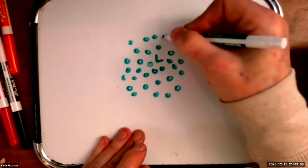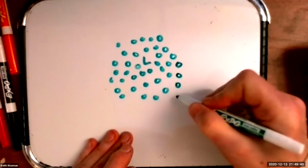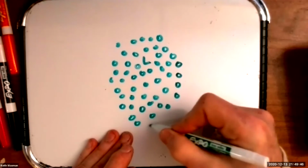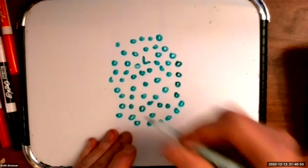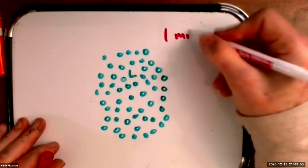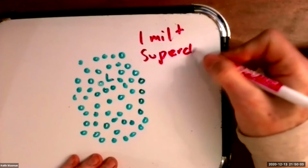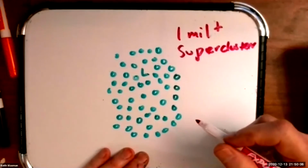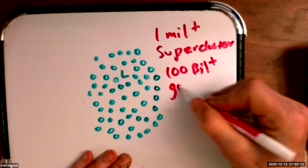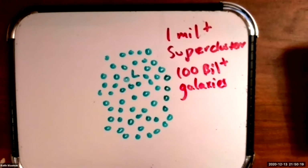And to make this accurate, I have to draw. Now, remember what I'm drawing here. I'm not drawing galaxies. I'm not even drawing clusters of galaxies. I'm drawing clusters of clusters. Every circle is a cluster of clusters of galaxies. And I've made about, I don't know, 25 here, 30 or something. And to make this accurate, here it's getting ridiculous. There are 1 million plus superclusters, which means there are 100 billion plus galaxies. That's ridiculous.